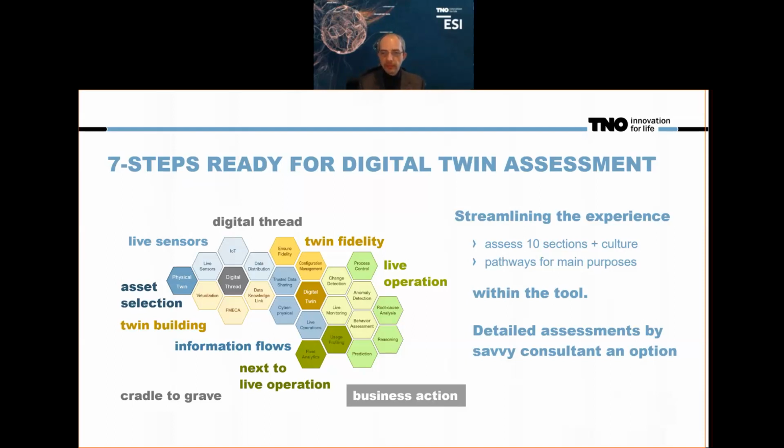And then we also have the pathways for the main purposes. And then we can do it within the tooling in a ready set assessment. Of course, you can always do a more detailed assessment by a savvy consultant. That is always an option. So you can say this customer really needs to understand a certain part of this graph in detail. So we will look into this, maybe also because in a certain innovation hub, you really have the expertise to go deep into something and you really want to offer something here, absolutely fine. But based on the tooling that we offer right now, we streamline this a little bit.